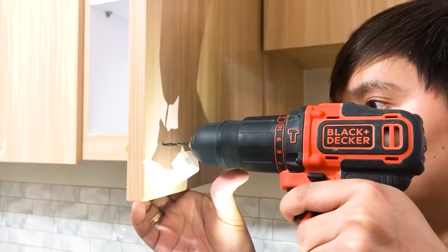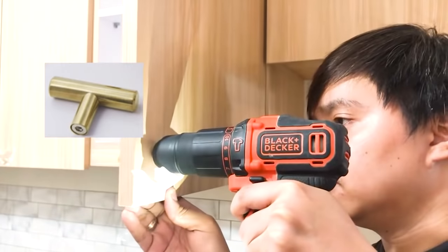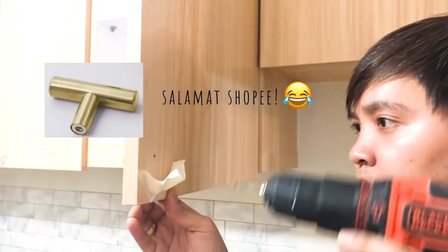The kitchen cabinets don't come with handles, so I thought of pairing them with a brass stainless steel handle that I bought from Shopee.